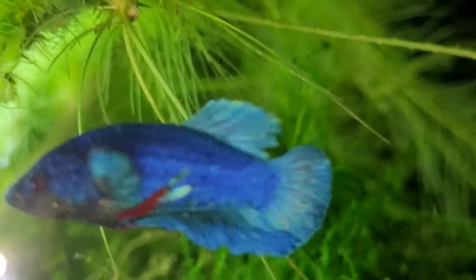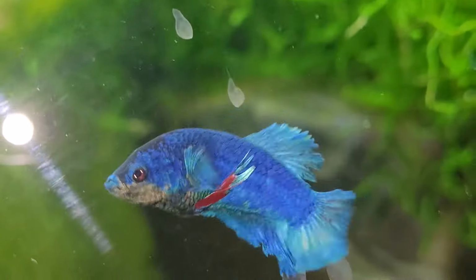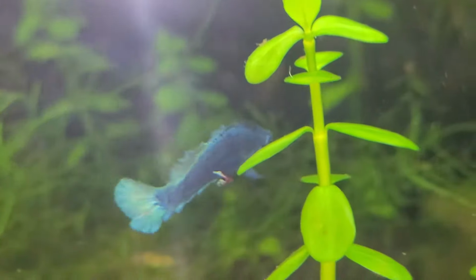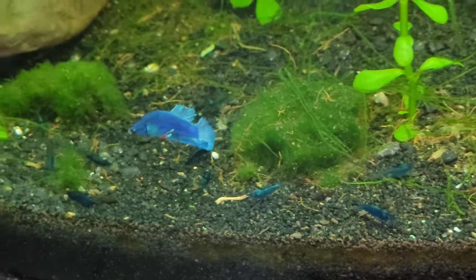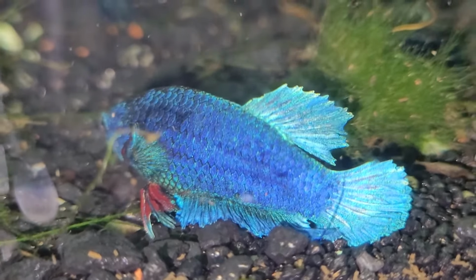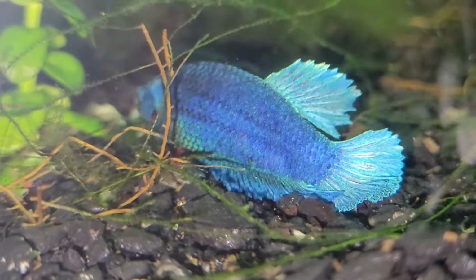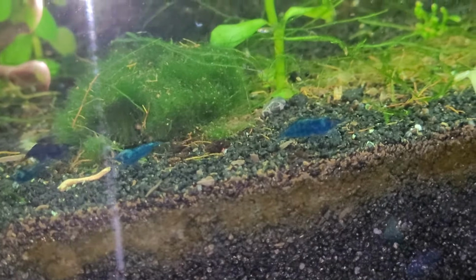Nice, bright blue colors, that's what I'm going for, you can tell already. All my fish are blue, majority, my bettas are blue, turquoise or sulfur green. Love his fins. Some baby Japanese trapdoor snails and some blue jean shrimp.